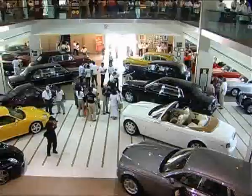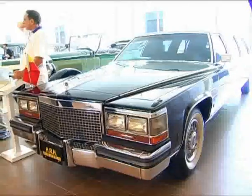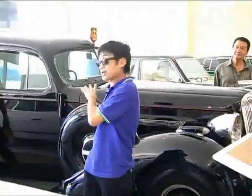This is the Sultan's garage, and as you can see here, we've got some incredible cars here. We've got Rolls Royces, we've got Alfa Romeos, we've got Porsches, and this car in particular is a very special car. This is a McLaughlin Buick, and this is actually the car that King Edward abdicated in. So this is known as the most romantic car in the world, and not many people know that the Sultan actually has it here in Malaysia in his garage.